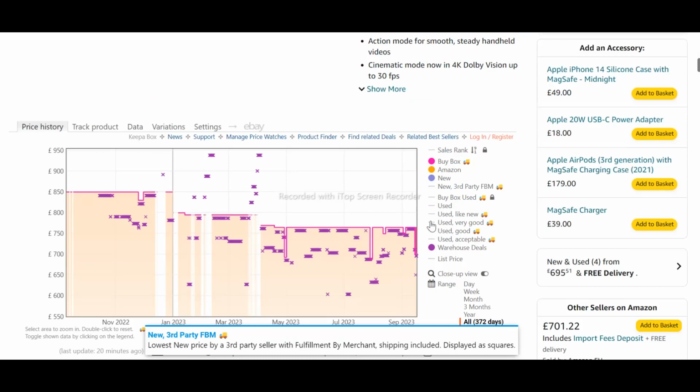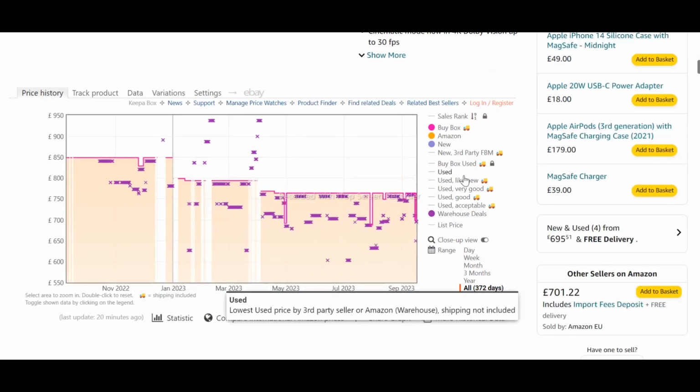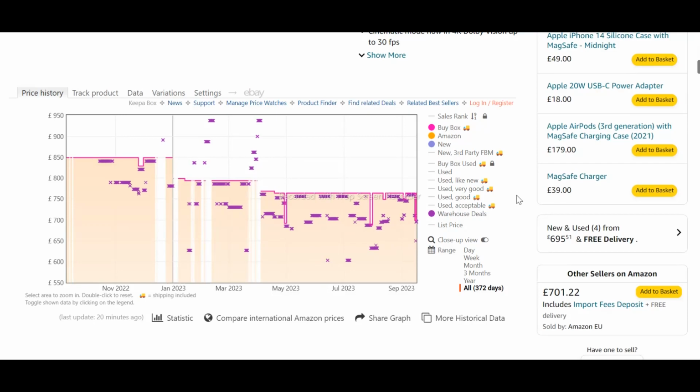So I'm just using Keeper here because I think it's a good app to find the history of prices on Amazon, so you can sort of guess when there'll be sales. But I think with the iPhone you can forget it really, it's just going to drift down slowly. When did it start drifting? Around Thursday, January the 5th. So it came out around September the 11th, September the 10th.